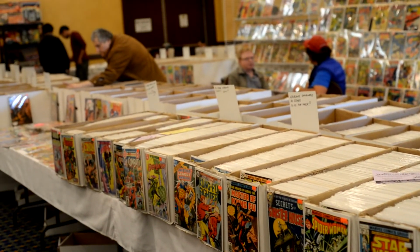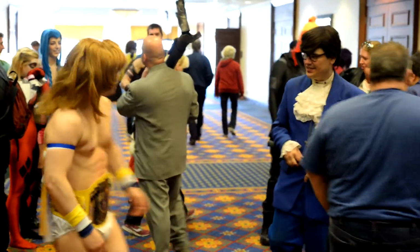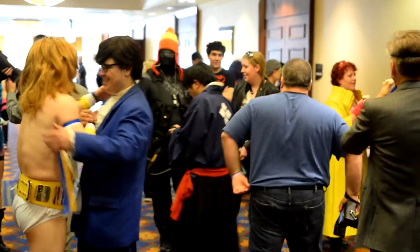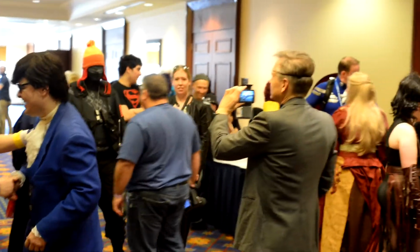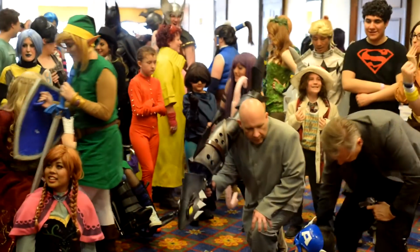Primarily it's a comic convention, but they also had toys. They had a couple of actors there. The one I can think of offhand is Roger Mitchell, who's in The Walking Dead. I also think he was in Catching Fire. That's it, he was also in Catching Fire as well.